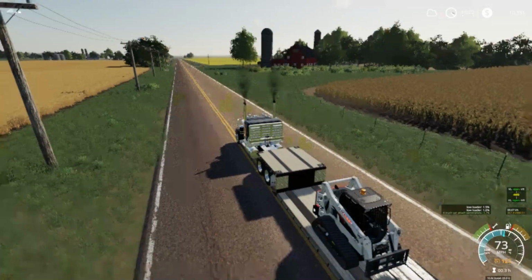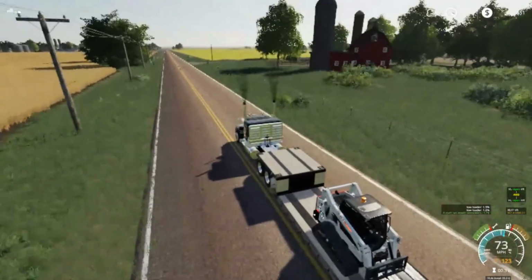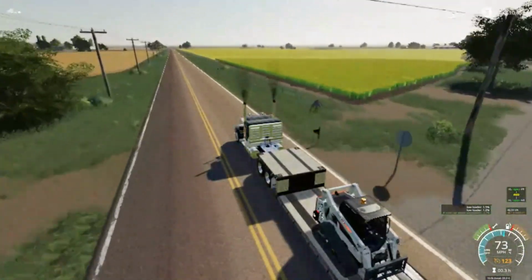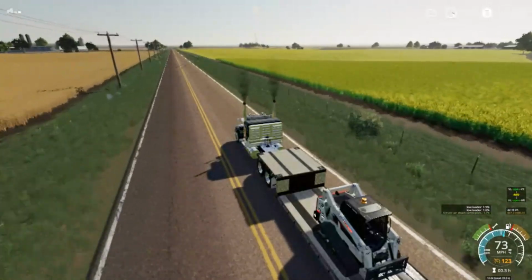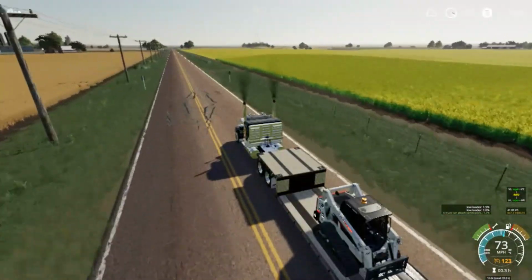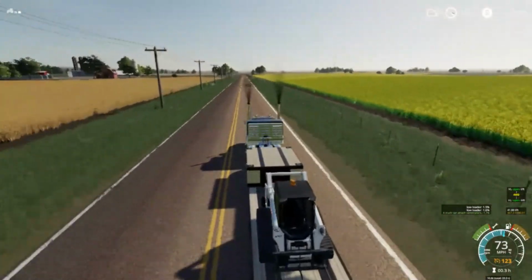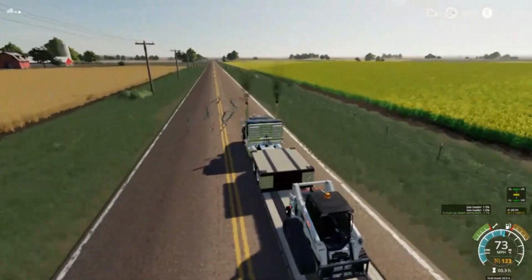Alright, I'll talk to you guys here in a minute, when we get to at least our neighbor's farm here. Because we're not going to the neighbor, we're going to drop the skids off here, and I'm just going to go to the bank now. That's what I think we're going to do, because I think that's probably the best choice.